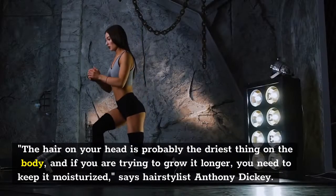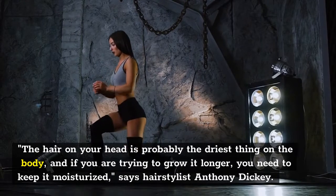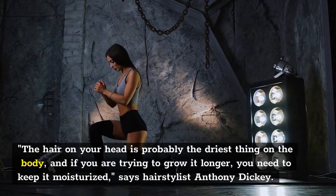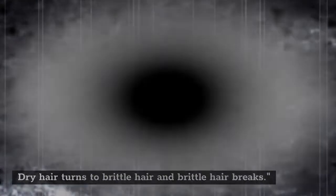Keep it moisturized. The hair on your head is probably the driest thing on the body, and if you are trying to grow it longer, you need to keep it moisturized, says hairstylist Anthony Dickey. If your texture is naturally drier, it is even more essential to keep hair hydrated. Dry hair turns to brittle hair and brittle hair breaks.